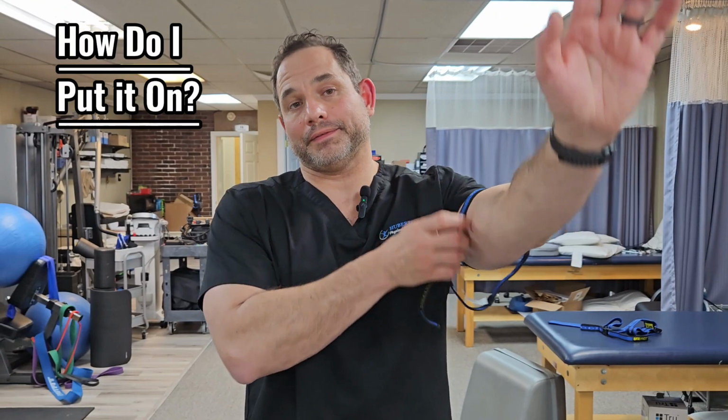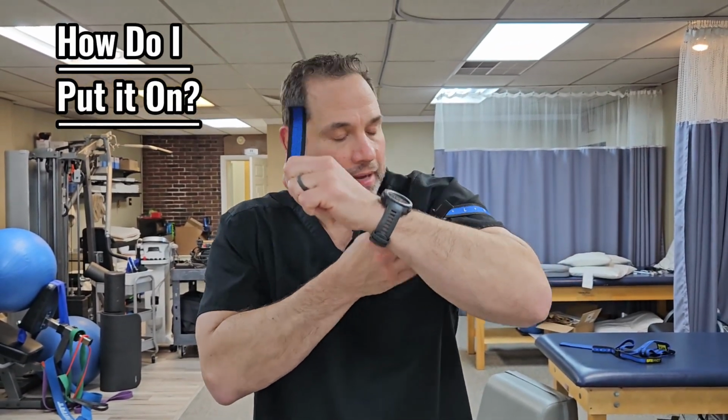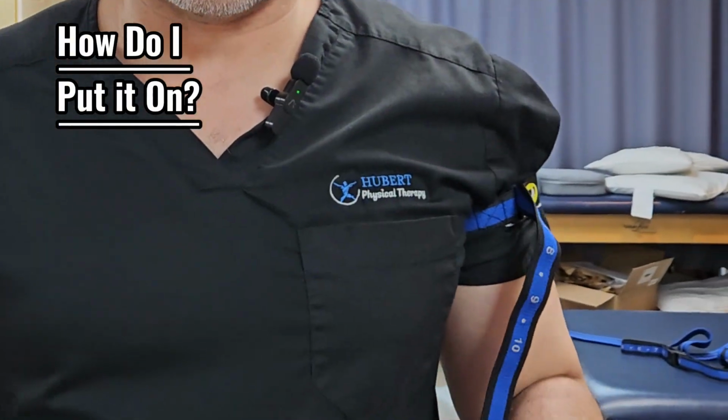So we're going to put it on my left arm here. We're going to go all the way up as high as I can. I'm going to put the cuff on to where I feel like it's about a 7 out of 10 tightness. And now I'm ready to exercise.